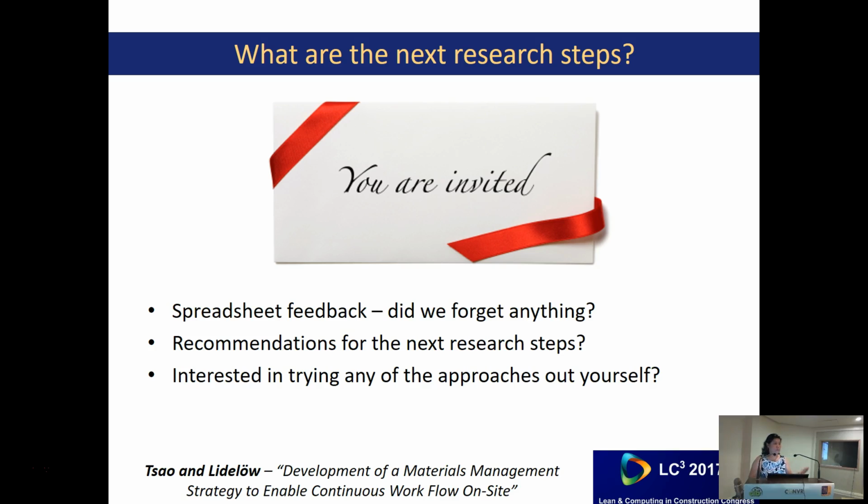We invite you, the community, to join us, though. We would be happy to share our spreadsheet. We would like feedback. Did we miss anything? Because we want to make sure we get all the details. We would be happy to hear any recommendations for our next steps. And if you're interested in trying any of these approaches out yourself, go at it, have fun.